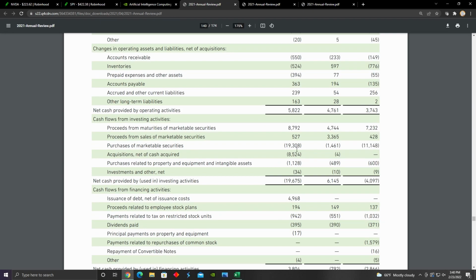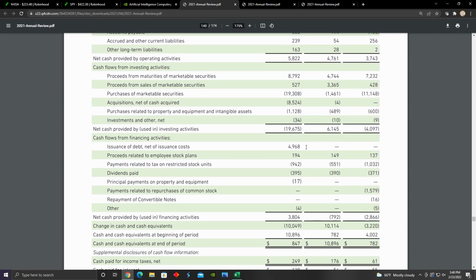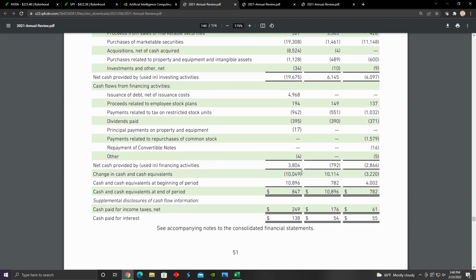And we can see a very similar story being told by their cash flow statement as was on their balance sheet, which is that they invested pretty heavily into purchase of marketable securities in the year ending in January 31st, 2021. And then also they raised quite a bit of capital by issuing debt net of issuance cost, which came out to be about $4.9 billion. And so they raised more capital in 2020, and then they also invested more of their cash in 2020 as well in relation to prior years.